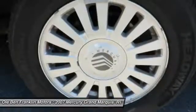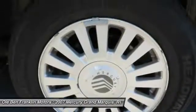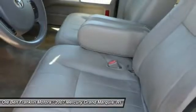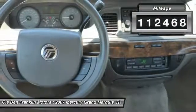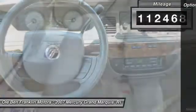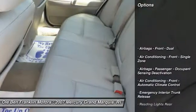It's also the only car in its class to receive the government's highest 5-star front crash test rating 15 years in a row. This vehicle has less than 115,000 miles. Here are some of this vehicle's great options.